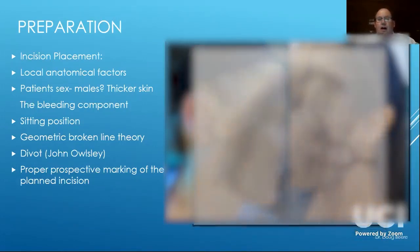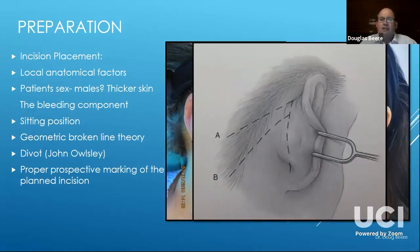So I wanted, this I think is out of Alan Putterman's book, which is a really great book on ocular plastics. And if I can find my cursor, the vertical incision here, in my opinion, is too high. This is how you're going to violate the cartilage of the ear. It should be further down. Here we go, possibly in this area here.